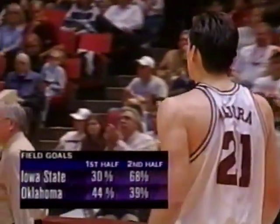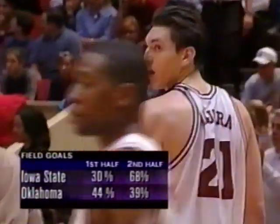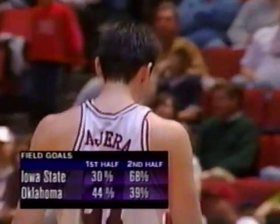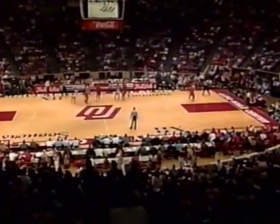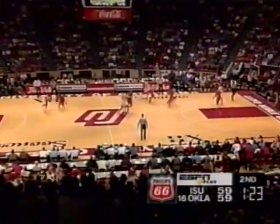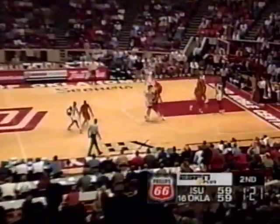And especially Oklahoma had a great job on the perimeter. You see what Oklahoma did in the first half, but look at the second half. Iowa State 68%. Now Oklahoma dropped down to 39%, and that comes from your offense. That comes from getting easy shots, and Oklahoma is not doing that. And Iowa State, on the other hand, is getting better looks at the basket.